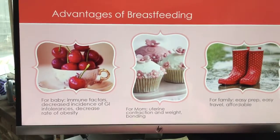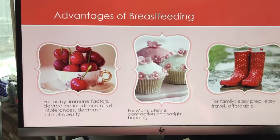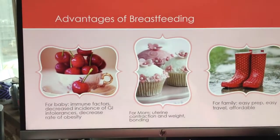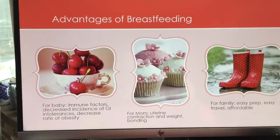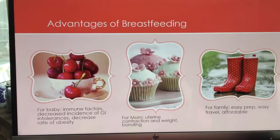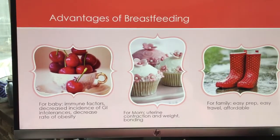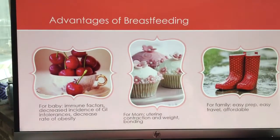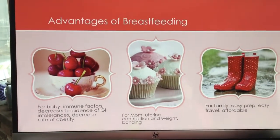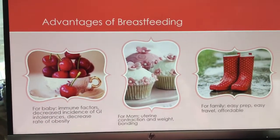For mom, the benefits are that her uterus is definitely going to have really increased and efficient contractions because of that stimulation of the oxytocin hormone, which helps the uterus contract and involute back to its pre-pregnant size and shape. And the caloric needs for the mom are up when she's making milk. So many breastfeeding women will share their pleasant side effect of breastfeeding in that they return to their pre-pregnancy weight sooner as a breastfeeding mom.